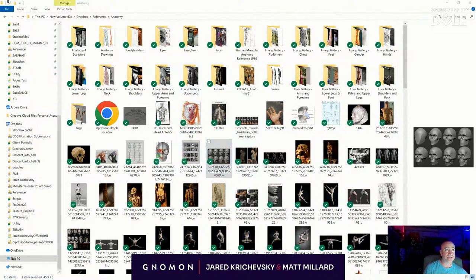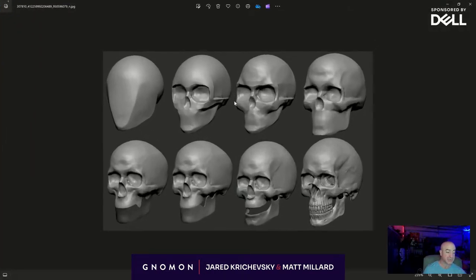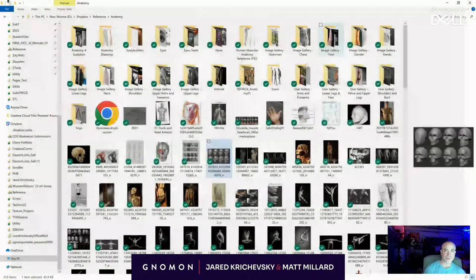So this is also stuff that I've collected from other artists as well. This is just a really nice breakdown of starting with a simple shape, carving in forms, working out the major forms first, splitting the jaw off, and then working the teeth in afterwards. So just get the major shapes in first and think about the teeth as a part of this overall shape too. So it's little things like that.